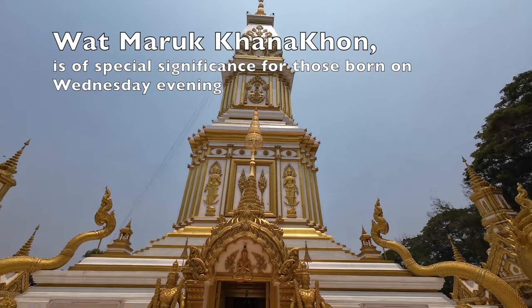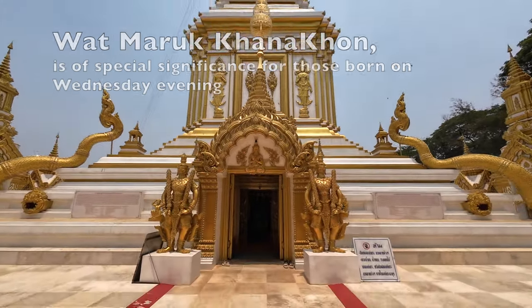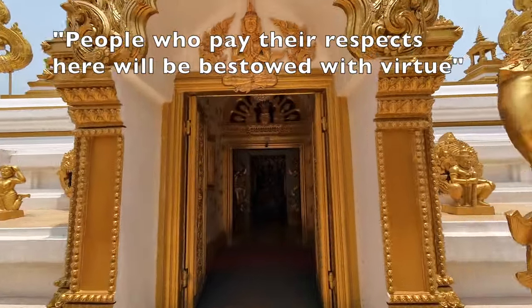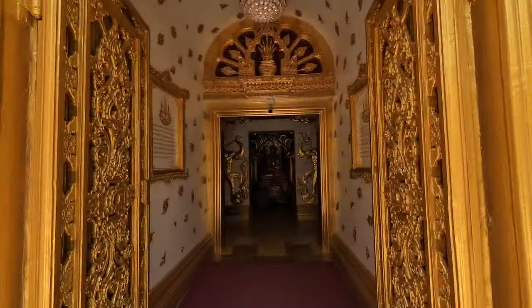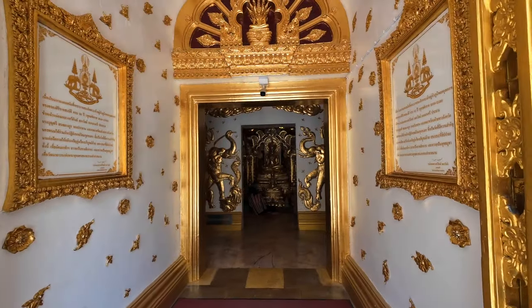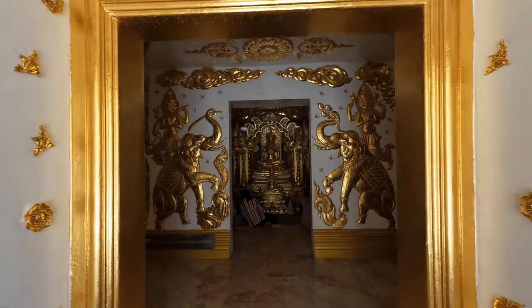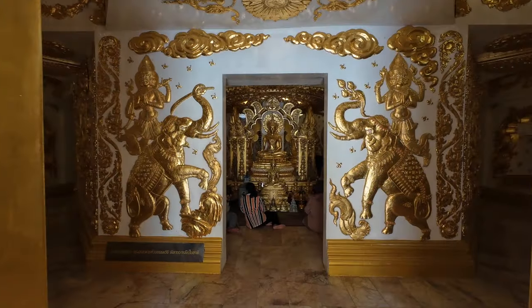Wat Maruk Kanakon is special for those born on Wednesday evening, and it was really interesting because it had an interior chamber that you could walk through. Typically, people walk three times around the temple. Here, you could walk inside the inner chamber and pay your respects.